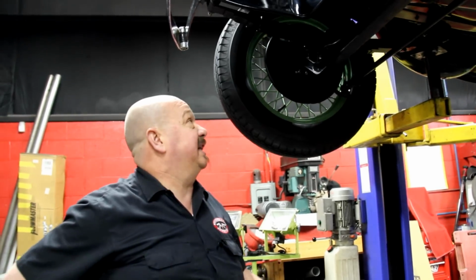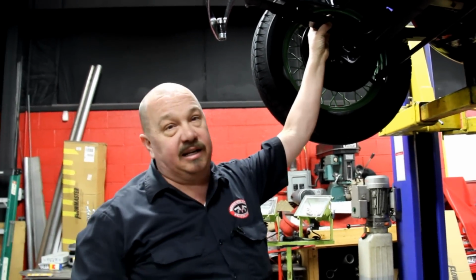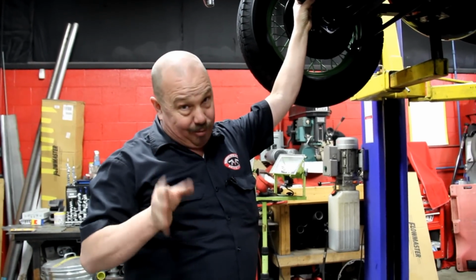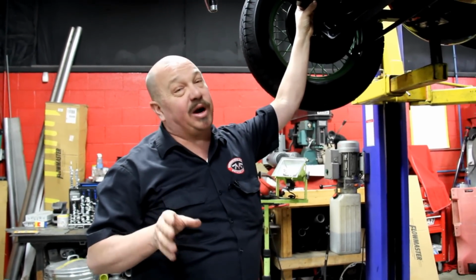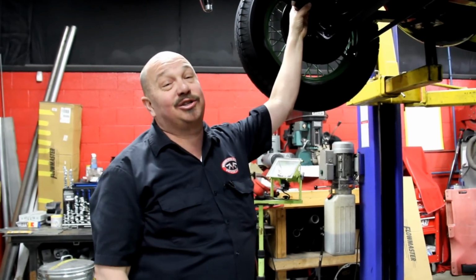Now the way I understand it from all the stories I've heard, if you were gonna sell a car in 1932 and it wasn't a Ford, you had to be about twice as good as Ford to build it. And I tell you what, this thing looks sweet.